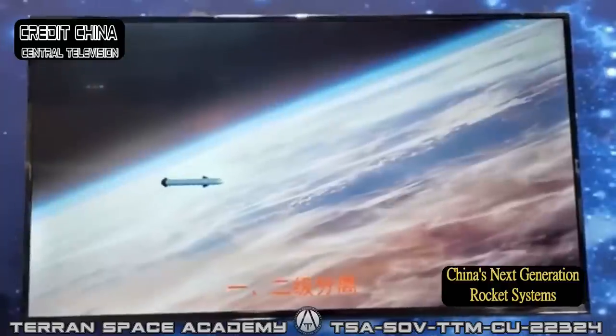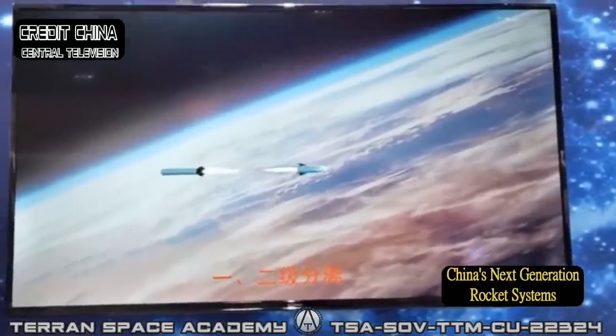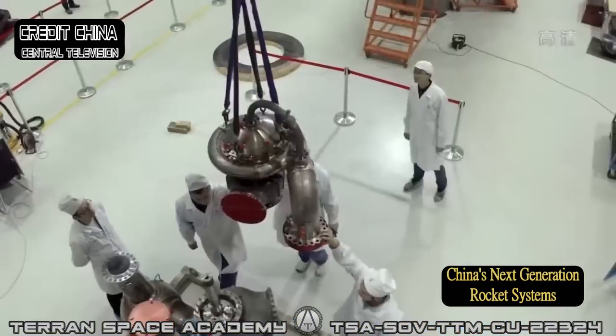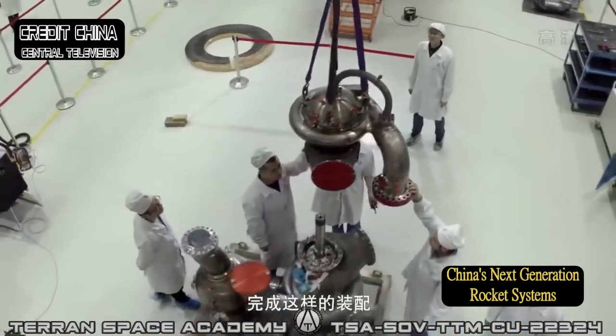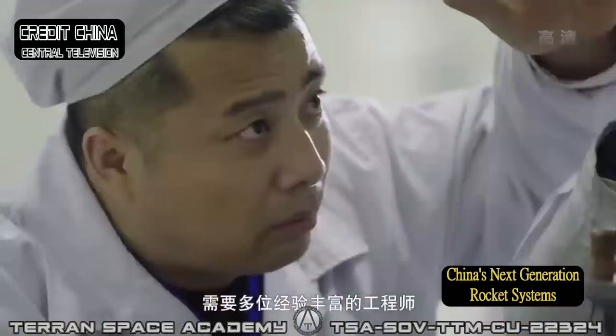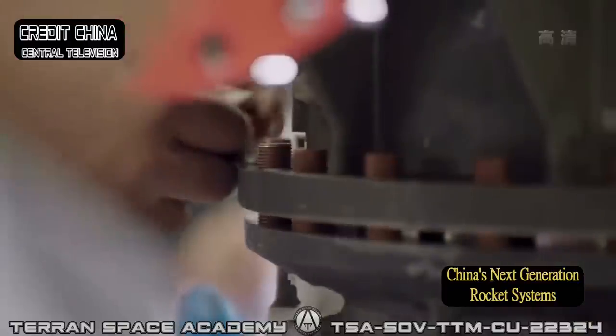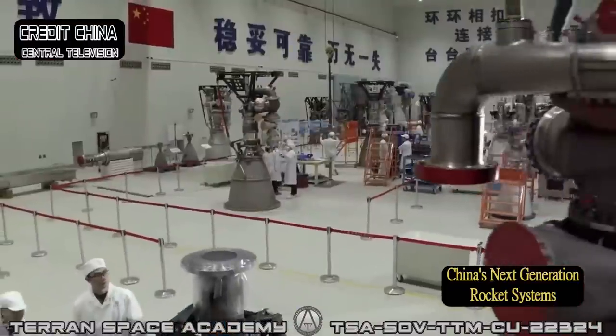I would argue that if Elon Musk doesn't stop wasting time and money with Twitter, he may very well see China take the lead in the new space race. Let's hope that he can get his head back in the game and focus on the big picture. And now let's review what China has accomplished so far in space.